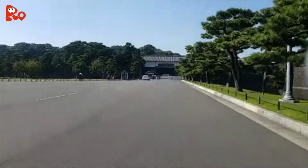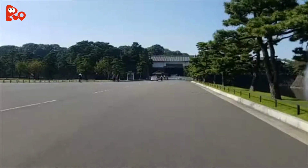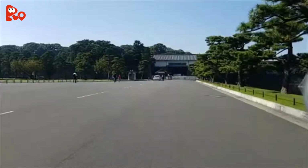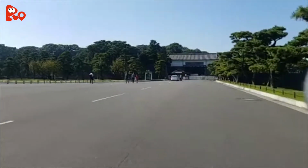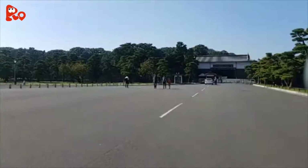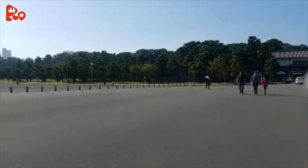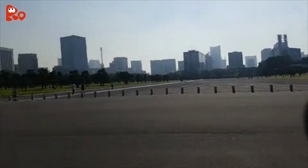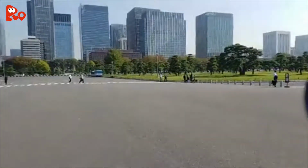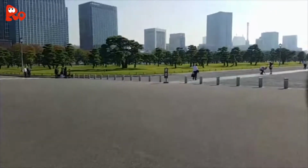You can see the other main entrance to the palace, and I don't want to get too close because I have to stream, and I don't want them to tell me to stop it. We're just gonna walk around the grounds and see. There should be a bridge nearby, if I remember correctly. Maybe on the other side.